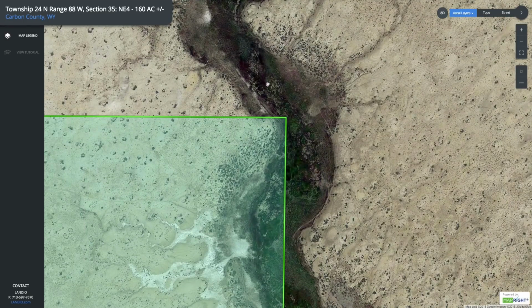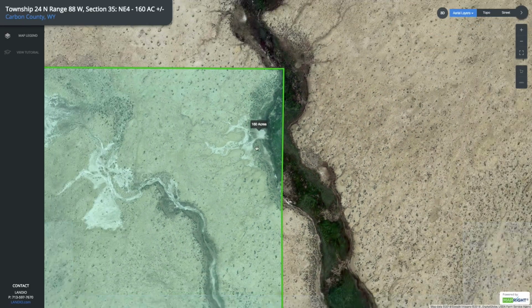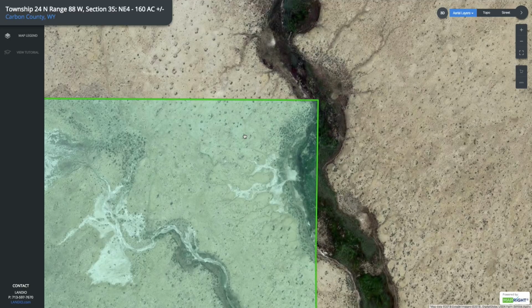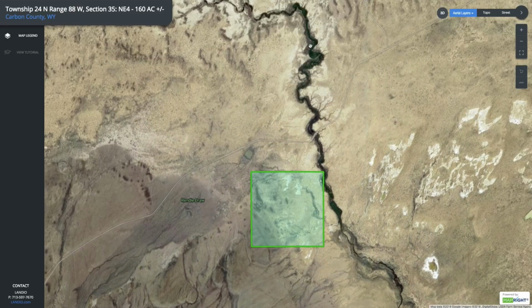So we turn some of these layers off and zoom in closer here. You can see all this lush green dark area. This is all Separation Creek. This is an incredibly rare and amazing attribute to have in this area, and this is going to create a magnet for wildlife. If we zoom out a little further, you can see Separation Creek, how it runs north and south here and then intersects the property.